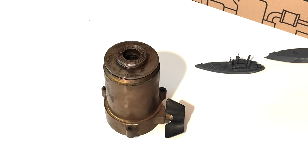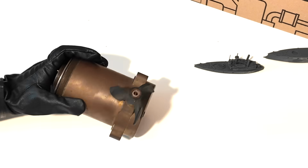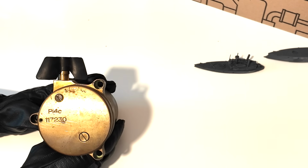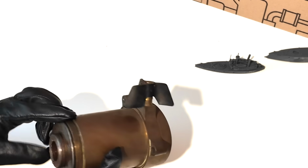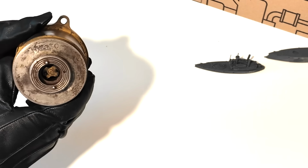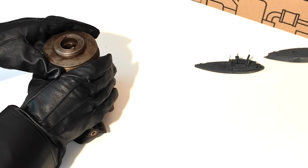So, in response to previous concerns, I'm going to put some gloves on, and of course, this being a German device, where would we be without some nice fancy black leather? So, I'm just going to turn your old PI-4C over here. You can see there, it's PI-4C, and this is serial number 117230, for those of you who care about that kind of thing, and that is repeated here on the faceplate, although it's upside down. It's quite a heavy thing, as we will see shortly why that's the case.